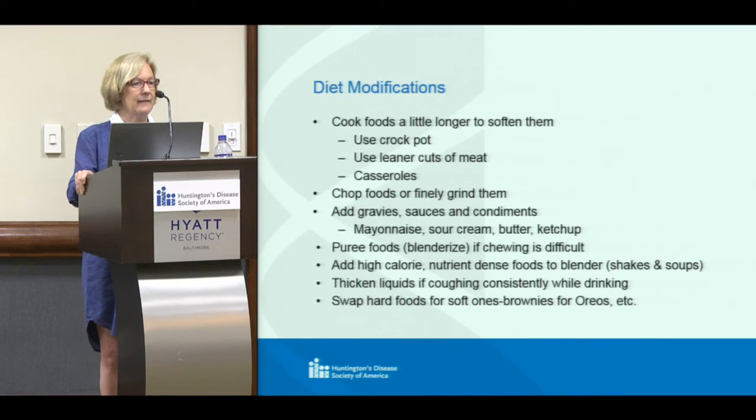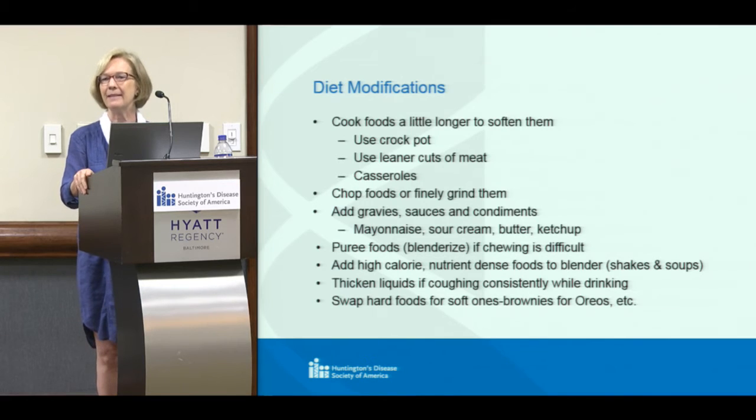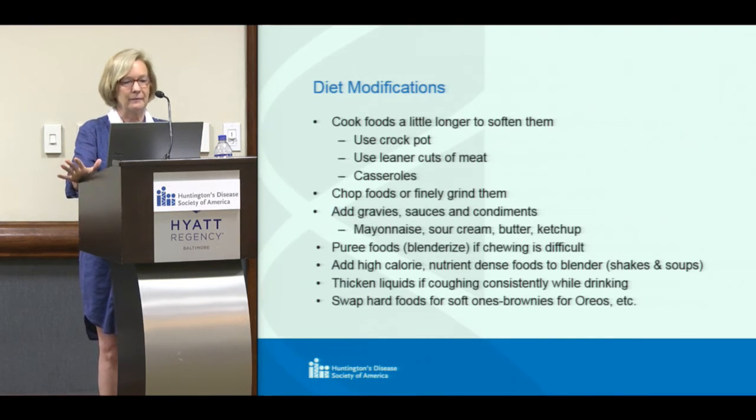You can add gravies, sauces, and condiments. I love the idea of mayonnaise and butter and sour cream and ketchup. Anything to make your food that might be dry or hard to swallow a little moister and a little bit easier. And then sort of as a last resort, I think, for me anyway, is pureeing foods.